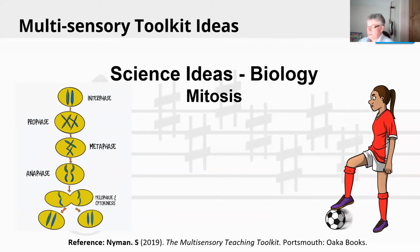So here, this is a really interesting one because they don't understand mitosis. Mitosis, cell division, interphase, prophase, metaphase, anaphase, and telophase. I said, "Okay, boys, let's use the pipe cleaners." And they said, "Do you know what, miss, we did that downstairs with the biology teachers." And I went, "Oh, that's good. It's rubbed off then."